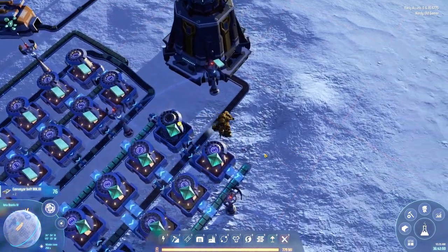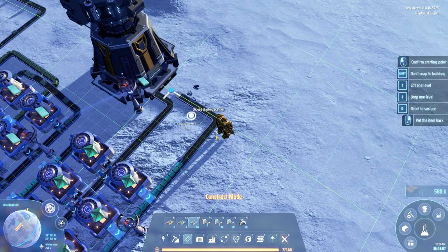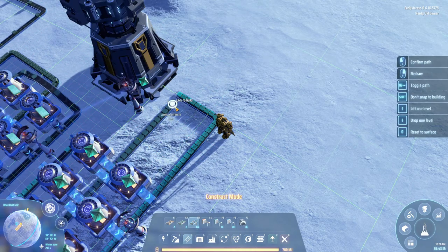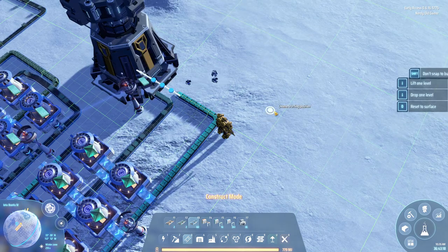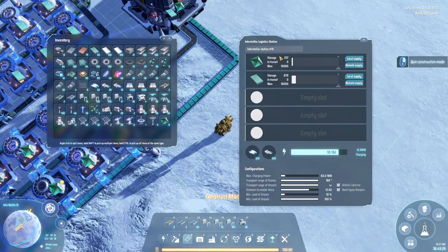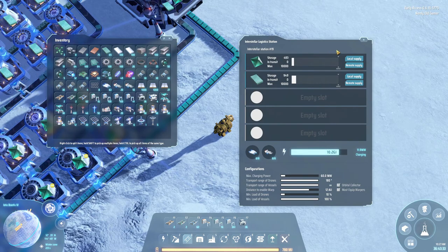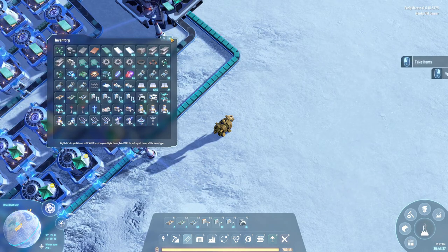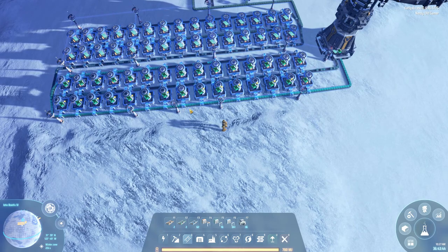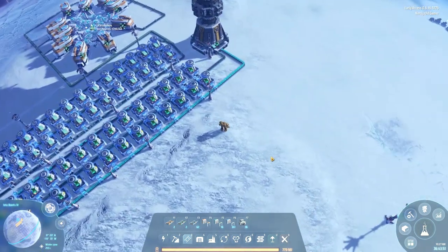So, what we'll do is just fix that. This one can go away. There we go. That's much better. Yeah. That's much better. I like it. Let's just stick those in there. Okay. So high purity silicon and silicon crystals are going full tilt. And we are producing more than enough power. So that is awesome.